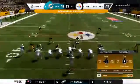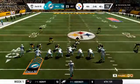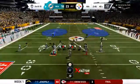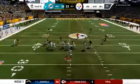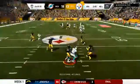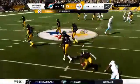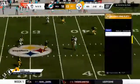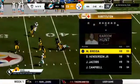So second down and 10. Once again, they'll go from the 40. To throw again. Tomlinson. And, a crusher there as it's intercepted. Chidobe Awuzie with a pick. And they will set up shop at their own 41-yard line.